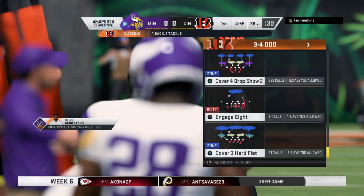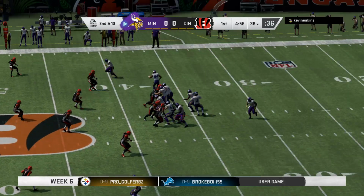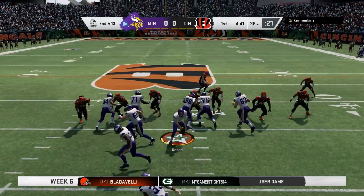Eventually taken down here. Great coverage downfield. Geno Atkins able to take him down. It's a loss of 3. But following the sack, they'll try to change their fortune here on 2nd and 13.